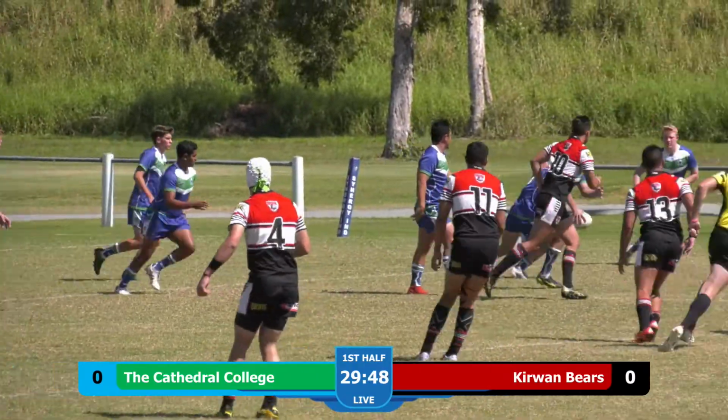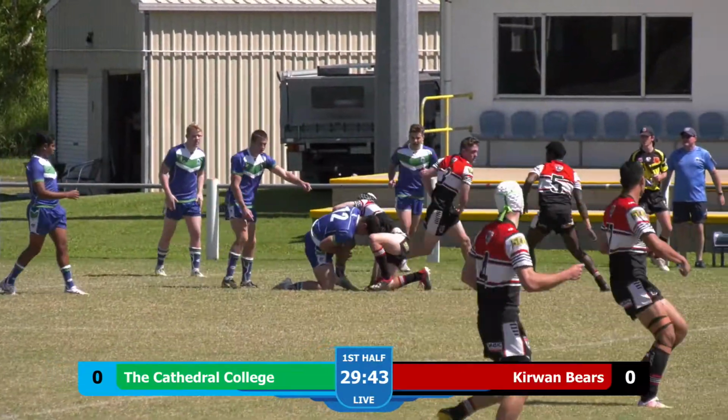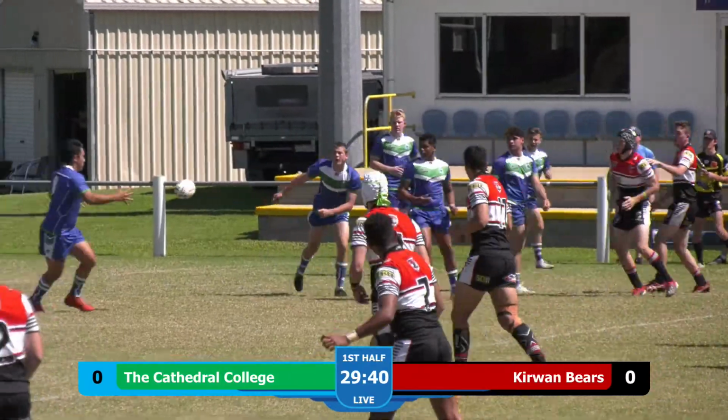Heading to the north with the wind behind them. There's a strong breeze out here today. And we've got Tyler Conroy being tackled there, about 30 metres out from his own line.